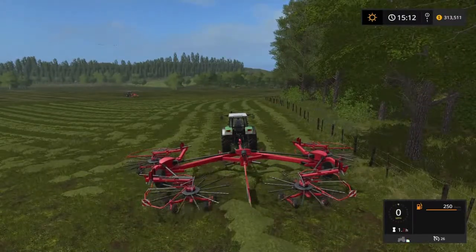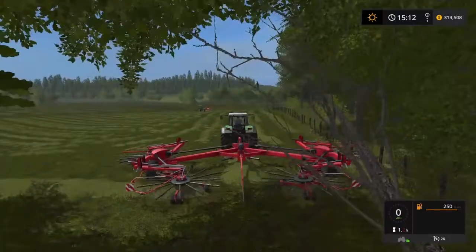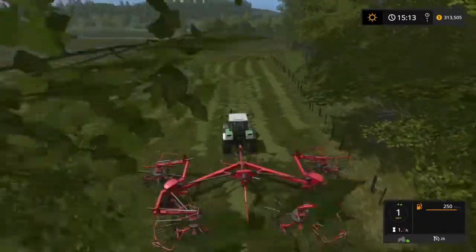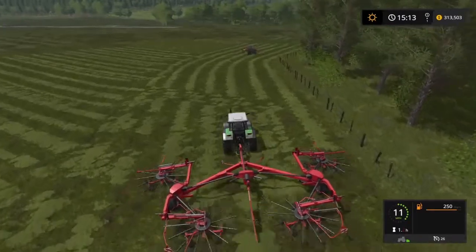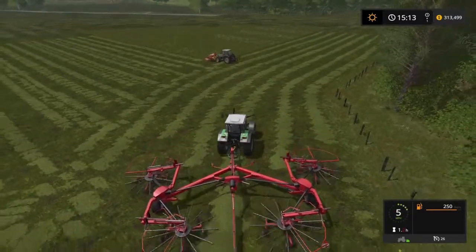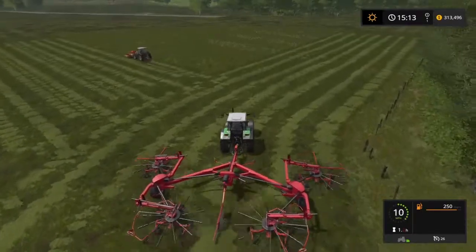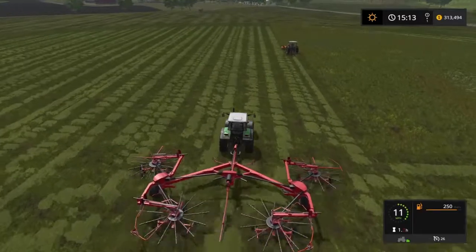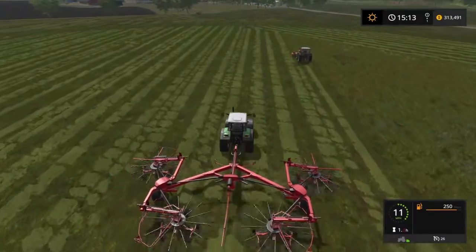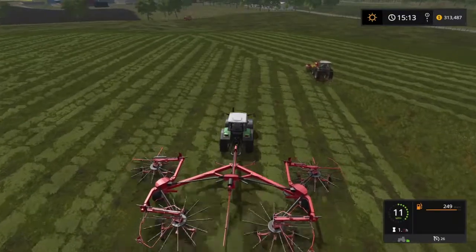So missed a little bit in the corner just there. I'll sort that out. There we go. Right, don't really want to go any further than where our worker is. So we'll just come up to this corner. I missed a bit. Just come up to this corner. Swing it down. And I'll do for now, just focus on this bit.